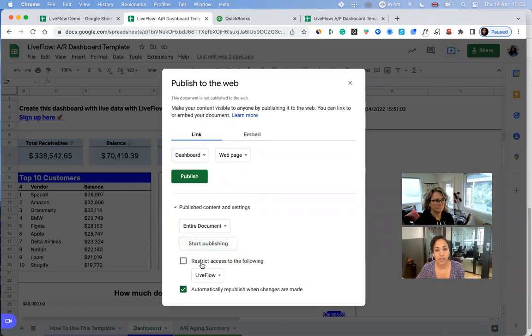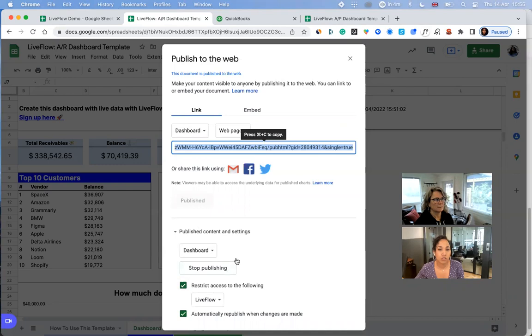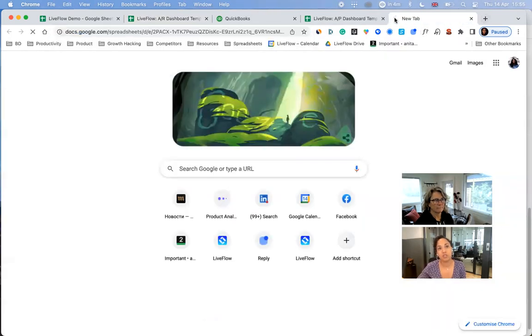So you say, all right, and if you want, here you need to restrict access to the following. So if you have a shared domain with your client, in my case it's Liveflow, this will be restricted only to Liveflow. Otherwise, it's published to the internet. So you need to be really careful. Of course, no one can find a long URL. It's not possible, but it's better to be careful here. So we restricted it here. I would say dashboard web page, and we can copy this link and insert it here.